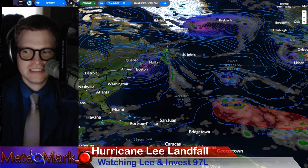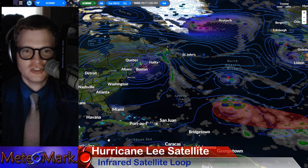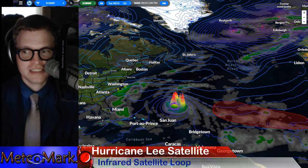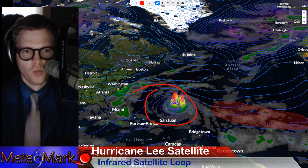And Invest 97L behind Lee here. Could this potentially be forming into our next tropical storm? Could this potentially be Tropical Storm Nigel? Well, the European model is blowing this up, and unfortunately, towards the 20th, it's actually pushing it west.